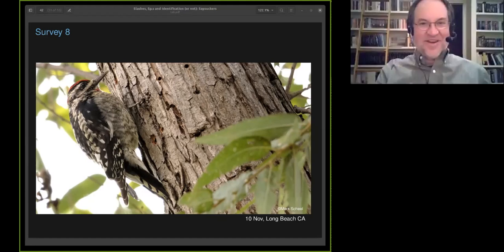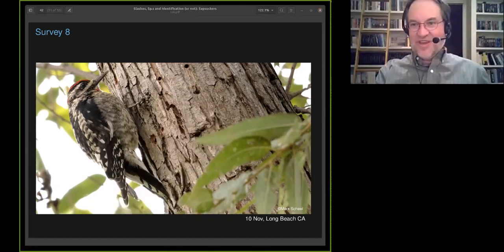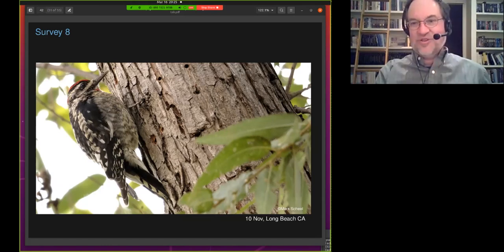Okay, let's see what we have for this one. Okay, we have 85% saying red-naped, which is great for this one. So this is a female red-naped sapsucker. It does have a little bit of red on the nape. Has the white throat at the top, red throat at the bottom, and the back is divided into 2 rows. So this is really good for red-naped.